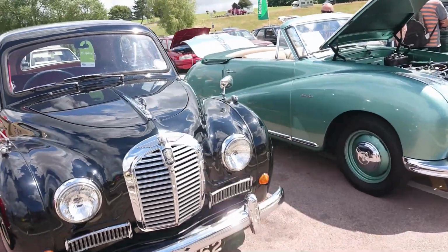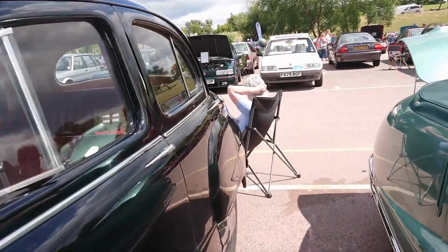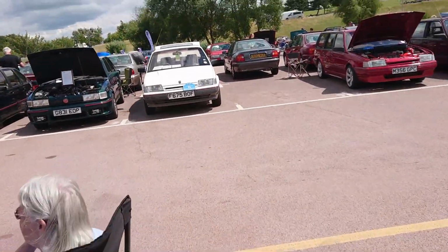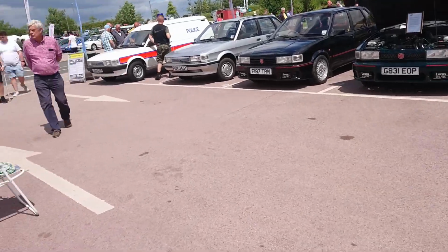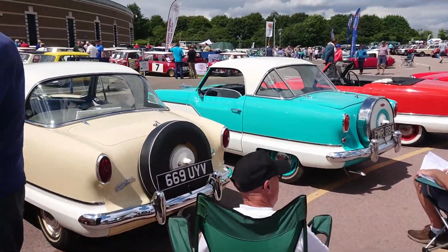Is this an A40 like... Oh, I always get the Devons and Dorsets mixed up. It's probably one of those, isn't it? It's one of the two. Let's have a look at the back of the Metropolitan before we leave, because you can see where the spare wheel goes. There we go.